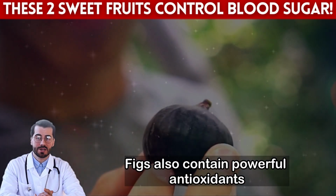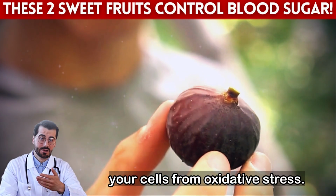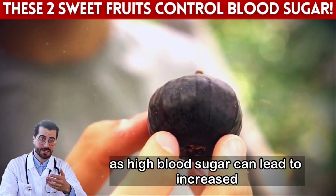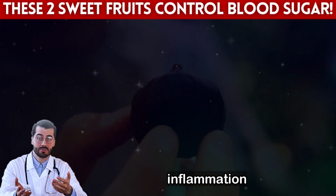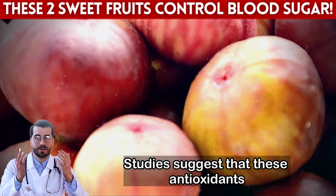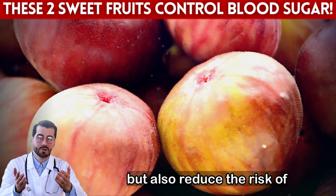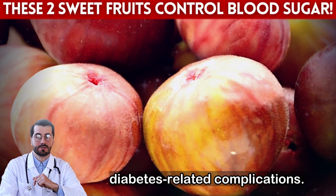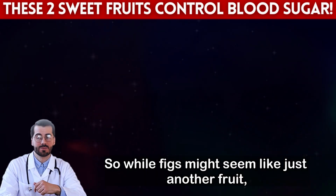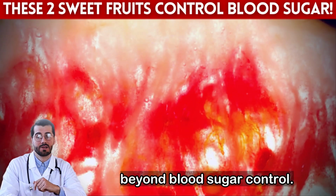Figs also contain powerful antioxidants like quercetin and catechins, which protect your cells from oxidative stress. This is especially important for diabetics, as high blood sugar can lead to increased inflammation and cellular damage over time. Studies suggest that these antioxidants not only improve insulin sensitivity, but also reduce the risk of diabetes-related complications, such as nerve damage and heart disease. So while figs might seem like just another fruit, their impact on long-term health goes far beyond blood sugar control.